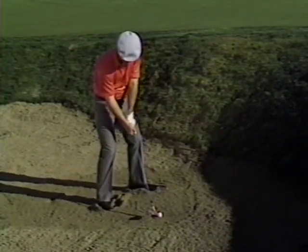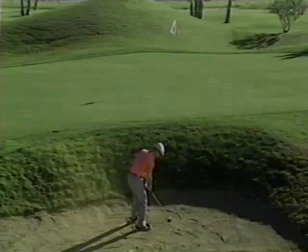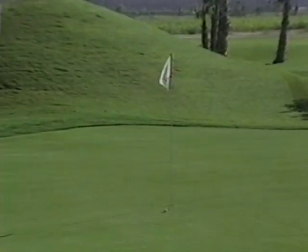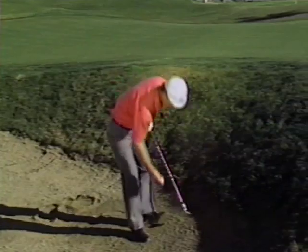Now, let's see if we can hit this shot. Don't make it too hard. Just take it outside and hit behind the ball. Now, see, that wasn't that difficult a shot. I should have gotten it close. But now let's talk about a more difficult shot.